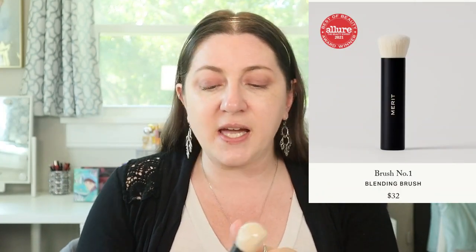These retail for $32, but I definitely think that they are worth it for a really nice foundation buffing brush. And the reason that I think so is because it's the perfect density, but it is extremely soft. It's high quality synthetic fiber and it's perfectly angled. So I've used this with blush. I think I've even used this to buff in the sheer bronzing stick before because it just kind of hugs the curves of my face perfectly.